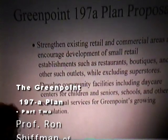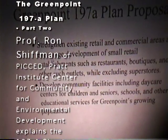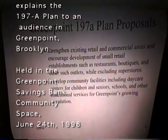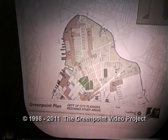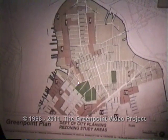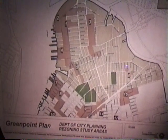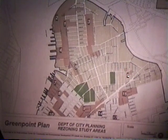We think it's important to strengthen the existing retail and commercial areas and encourage the development of small retail establishments along Manhattan Avenue and some other streets, but excluding superstores from the area. Area 2 is along the waterfront, Area 4 is the Goldman site, 5 is the linear strip going into McCarran Park, number 3 is along McGinnis Boulevard, and number 6 is these two sites here in the eastern sector of Greenpoint.